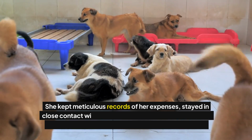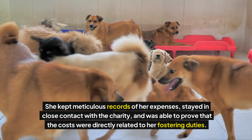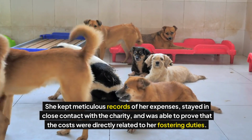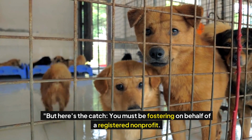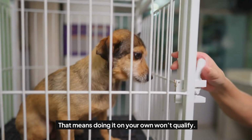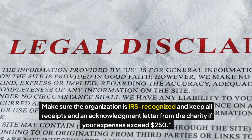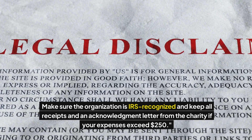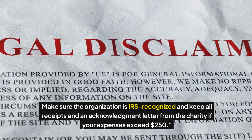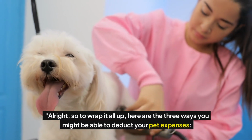She kept meticulous records of her expenses, stayed in close contact with the charity, and was able to prove that the costs were directly related to her fostering duties. But here's the catch. You must be fostering on behalf of a registered nonprofit. That means doing it on your own won't qualify. Make sure the organization is IRS recognized and keep all receipts and an acknowledgement letter from the charity if your expenses exceed $250.